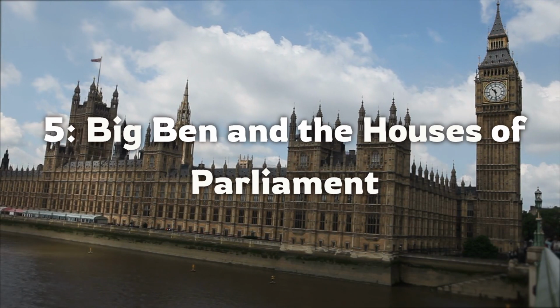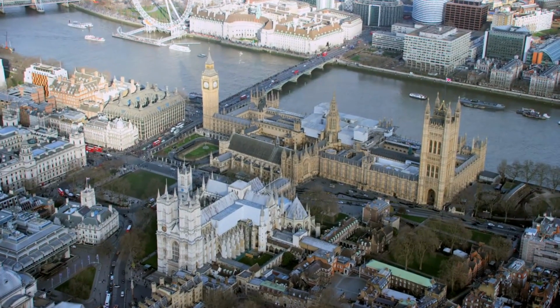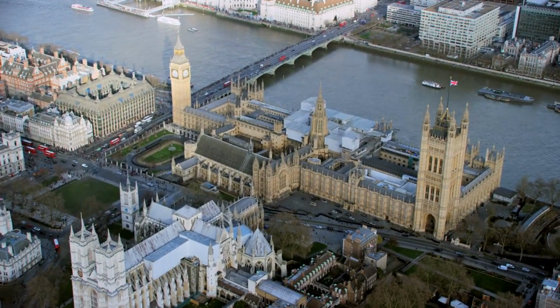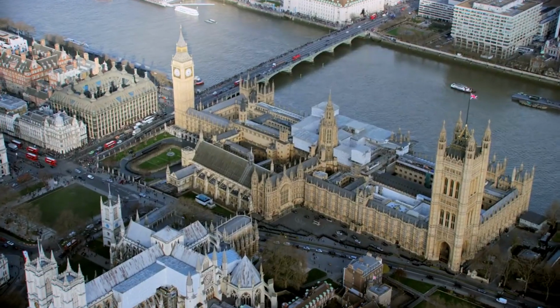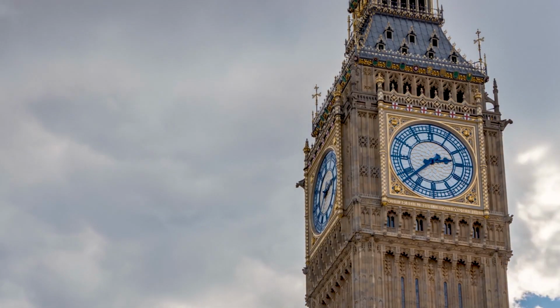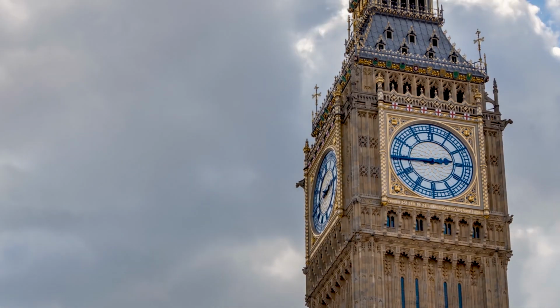5. Big Ben and the Houses of Parliament. Nothing screams London more emphatically than the 318-foot tower housing the giant clock and its resounding bell known as Big Ben. It's as iconic a landmark as Tower Bridge, and the tolling of Big Ben is known throughout the world as the time signal of the BBC.